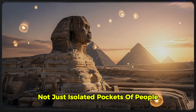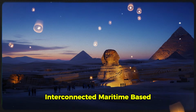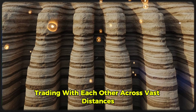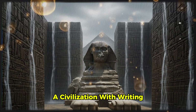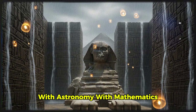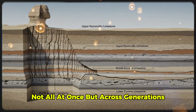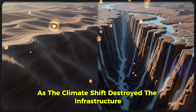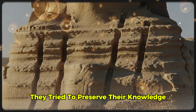Not just isolated pockets of people, but a genuine civilization, interconnected, maritime-based, capable of ocean travel, trading with each other across vast distances, a civilization with writing, probably, with architecture, with astronomy, with mathematics, a civilization that fell apart during the Younger Dryas. Not all at once, but across generations, as the climate shift destroyed the infrastructure they depended on. The survivors spread out. They tried to preserve their knowledge.